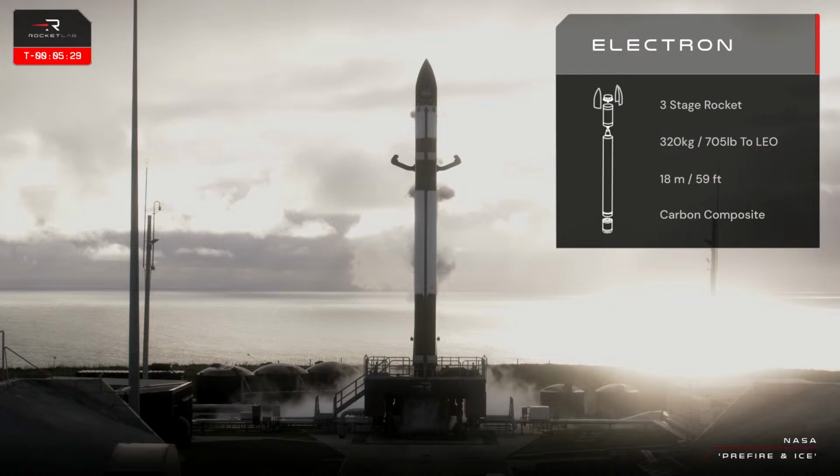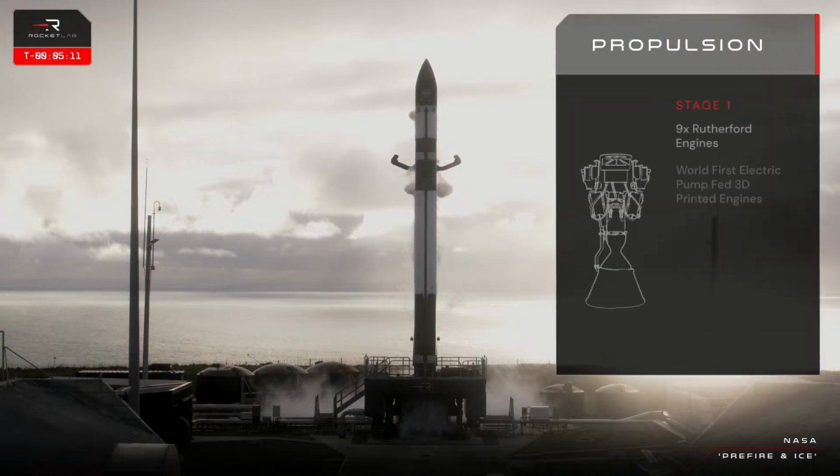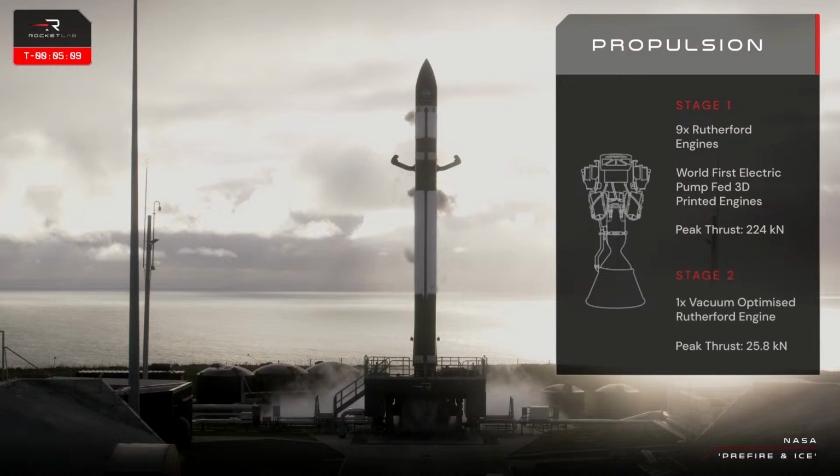Where the rocket looks white is where you're seeing ice form on the outside from the freezing cold temperatures of the liquid oxygen propellant that's being loaded into Electron's tanks. We use a mix of liquid oxygen and kerosene as the propellants for Electron's Rutherford engines. We have 9 of those at the bottom of the first stage and a 10th Rutherford engine that's attached to the second stage. The engines are identical across both stages except for a large expansion nozzle on the second stage Rutherford engine that supports its performance in the vacuum conditions of space.